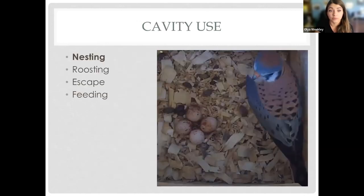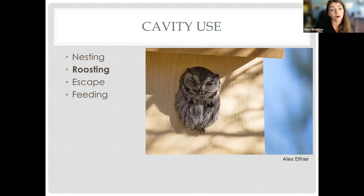Cavities are used by birds for various reasons. The primary reason is, of course, breeding, laying eggs, rearing young, all of that. During the off season, like fall and winter, birds that don't migrate away will use the same or different cavity for roosting, which means sleeping during their inactive hours. For kestrels, it's during the night. For owls, for most owls, it's during the day.